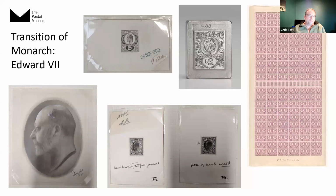We moved on, of course, chronologically to then look at each of the monarchs in turn that were to follow. And what we pulled out was a couple of key stories for each monarch in terms of the development of their postage stamps. We wanted to show the basic artwork, the basic stamp design that went into it. Also, some important stories as part of the development of the definitive stamp in that particular monarch's reign.